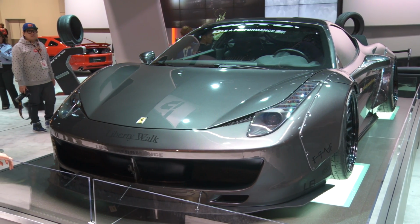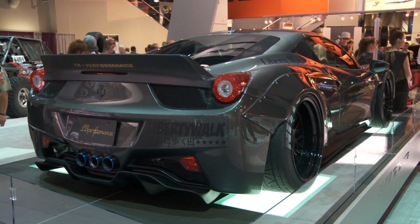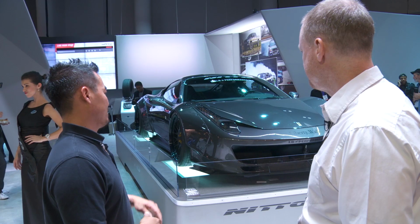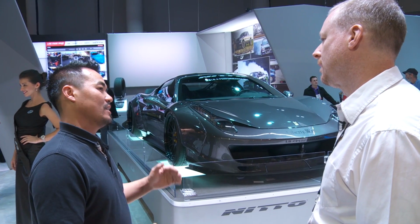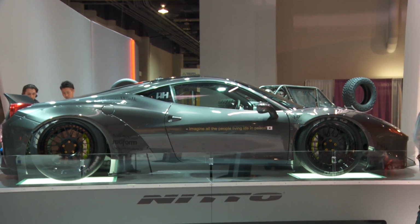And how much of the Ferrari do you cut out? Do you have to cut the fenders to fit these? We have to cut the fender. We have to cut part of the bumper. Their kit comes with the bumper, which is great. We have to cut out a little section of the back and weld it and seal it because of the wider wheels and the lower offset.